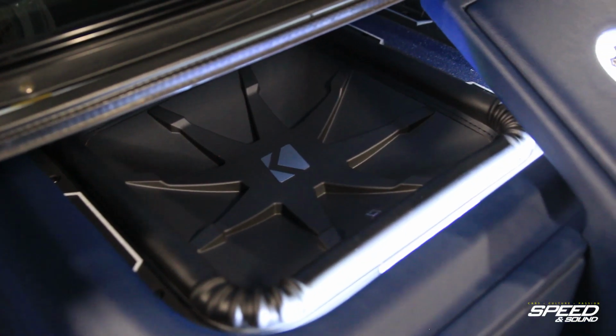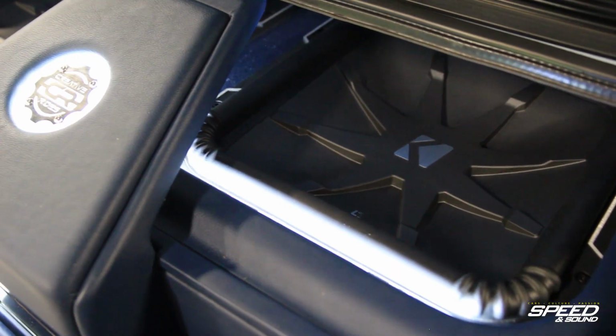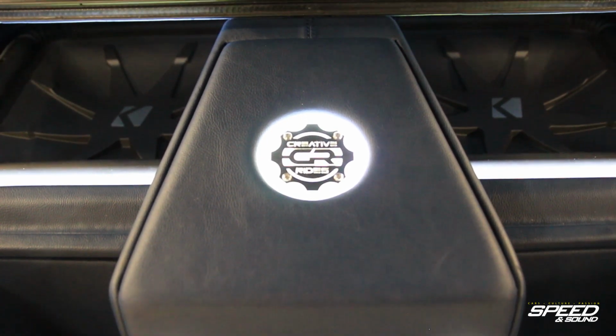And is it ported or sealed? Sealed application. All 3 woofers are sealed application woofers. Obviously, you know the size of the boot on this vehicle. They're generally not too big. The boot isn't big enough to put 2 of these woofers in a vented enclosure, not at all. And because of the fact that he wanted tight, responsive bass.